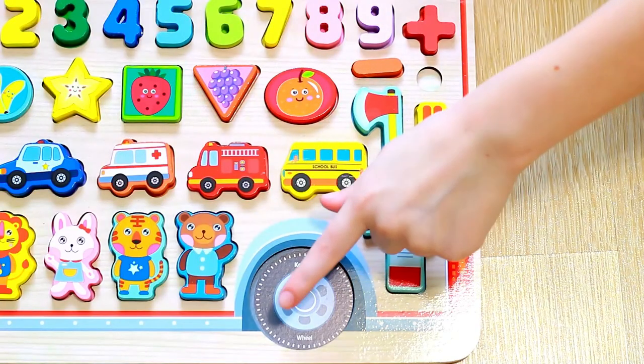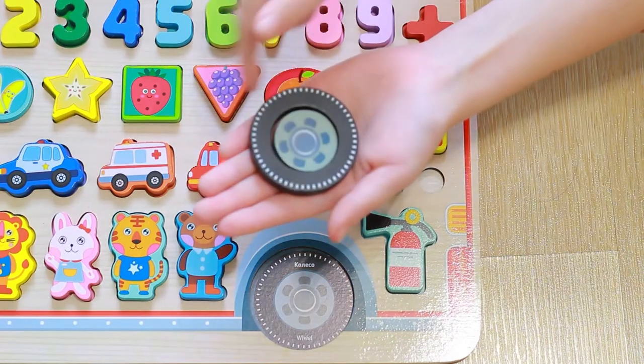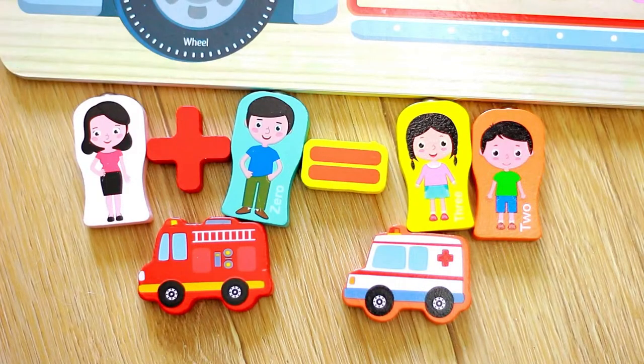Perfect placement. First wheel assembled. Now, onto the second wheel. Where's that wheel hiding? Got it! There it is! Incredible job, puzzle complete! What a fun family and fish adventure! Let's follow the instructions.